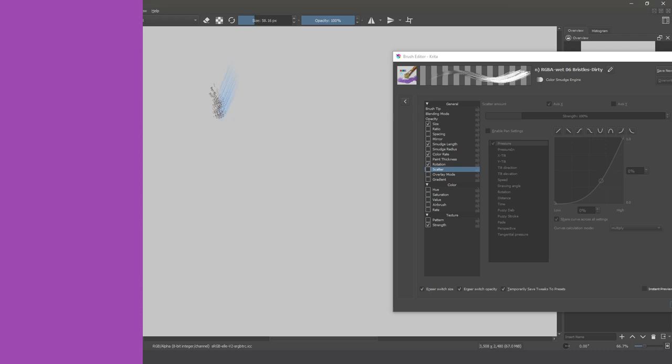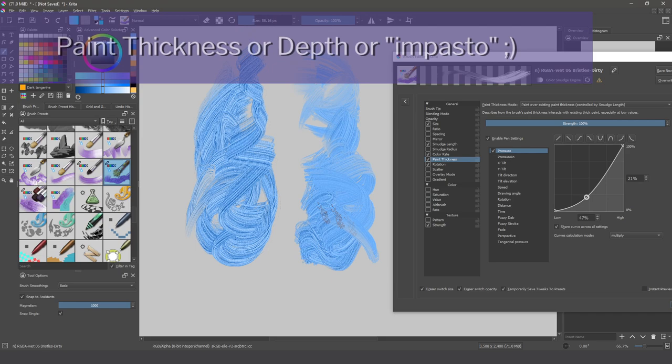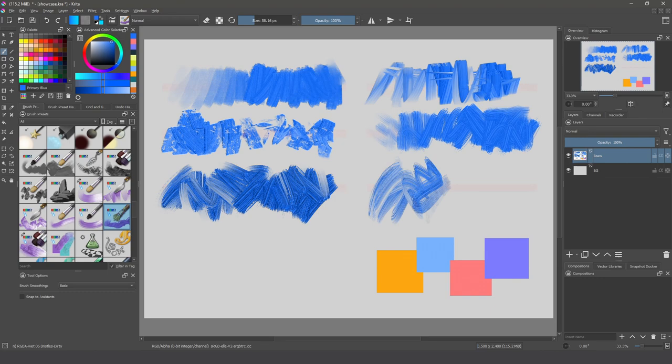3. Now we can use the new color smudge brush engine with RGBA brush tips too. And also we can control the paint depth. What? Let me show you real fast. I have created 8 new brushes perfectly usable to discover better this new feature.